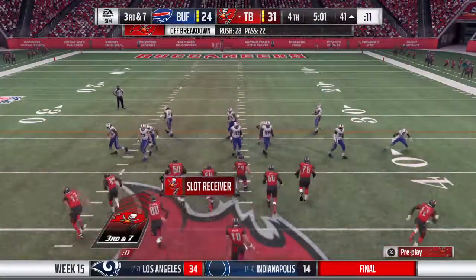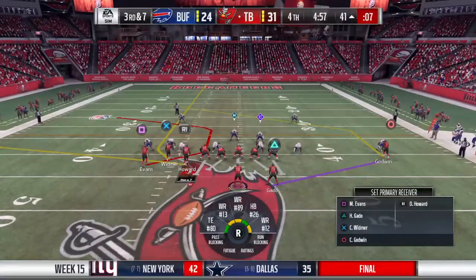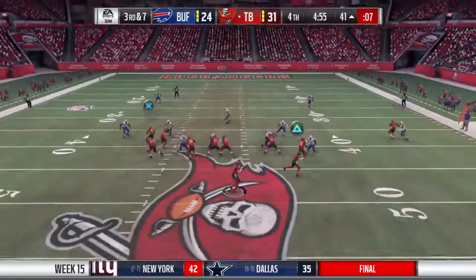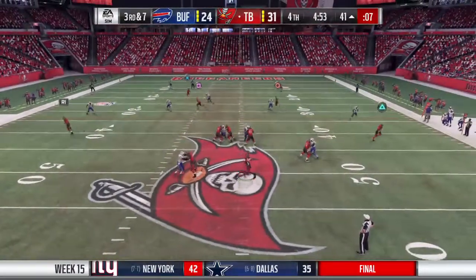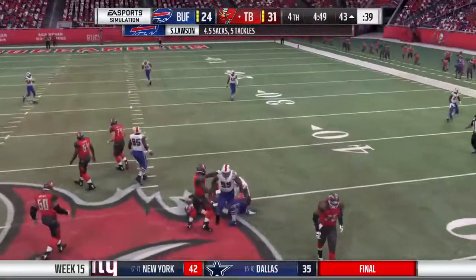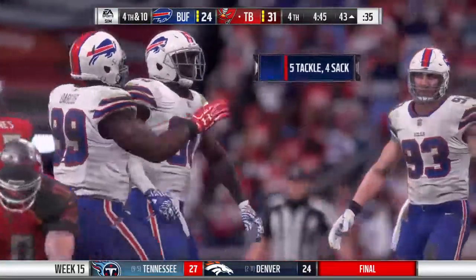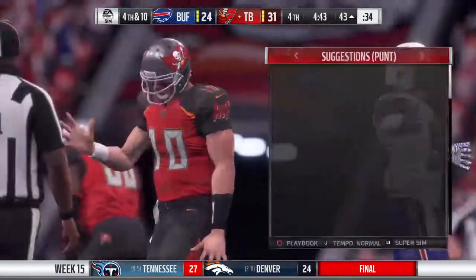Here we go, the Bucs on third down. They've hit 4 of 7. This is 3rd and 7. Asher operating from the gun, and the Bills are going to get him as he goes down. Shaq Lawson in there to get him for sack number 9 now on the year.